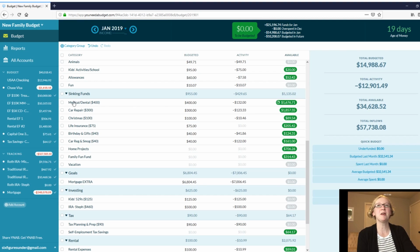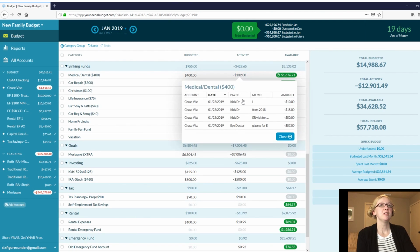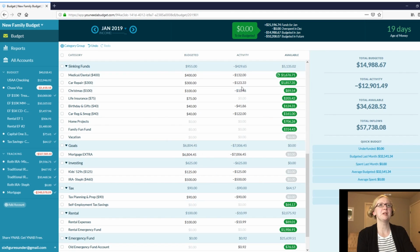This year, we combined our medical and dental. We used to have dental separate, but we rarely used it, so we just consolidated. So $400 a month, and this year our medical situation changes a little bit. We will have to pay more out of pocket, but the premium is lower, and it covers the doctor that we want to go to. During January, we went to the kids' doctor a couple times. Our oldest daughter got glasses. We had a couple things from 2018 that the bills came forever late that we paid. So $132 out of our sinking fund for medical.